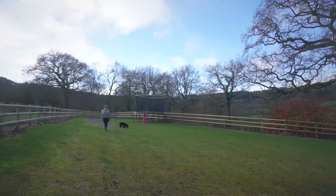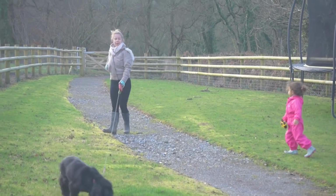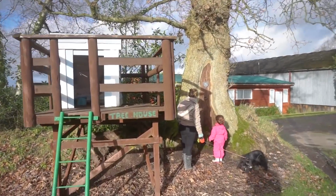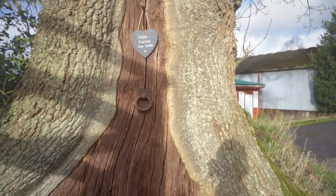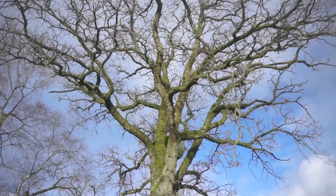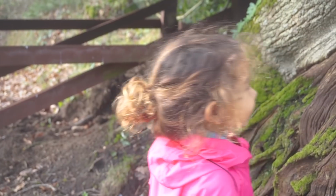It's a new day, we've finally got some sunshine in the sky. We're going to take a walk from the house and see if we can find some kind of trail. This is cute. They've put this little tree house here for the kids to play with. It says, fairies live here. What a beautiful tree. Fairy's house. Any fairies there? You want to knock and see if they're in?